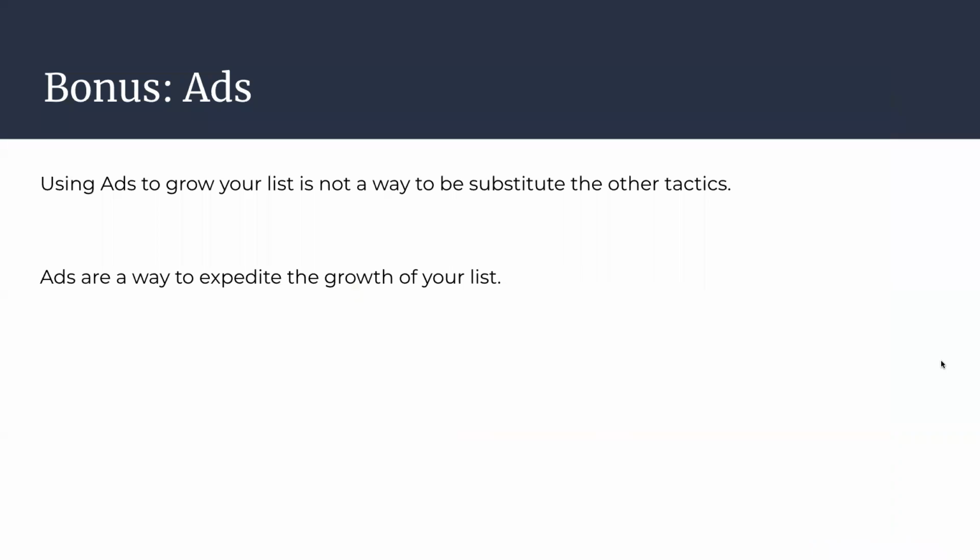So a bonus is ads. Using ads is a great way to grow your list because you're able to grow it at a faster rate. So this is not a substitution for any of the other 5 tactics I mentioned, but this is a way to expedite the growth of your list. So if you have any of those 5 strategies in place, like opt-ins, pop-ups, exclusive deals, ads can accelerate your results.